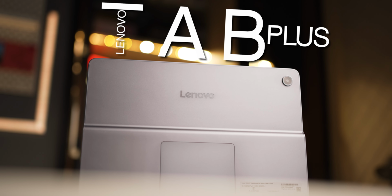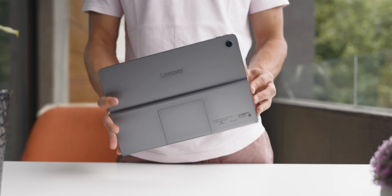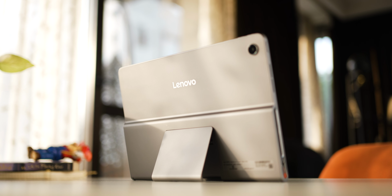So guys, it's Lenovo's Tab Plus, and in my very honest opinion, it's a really good tablet if what you're looking for is just to watch movies, TV shows, and listen to music.